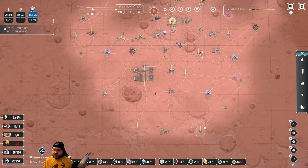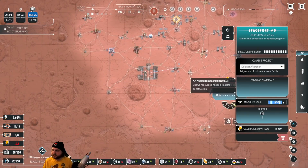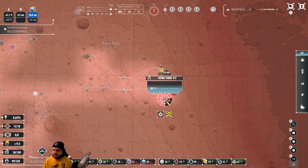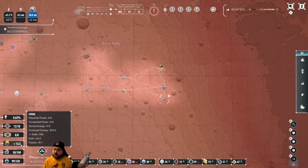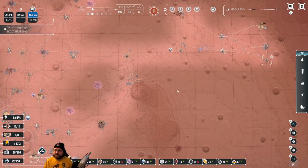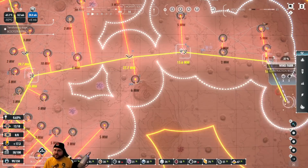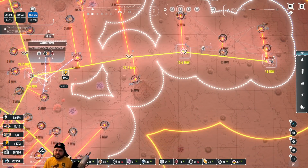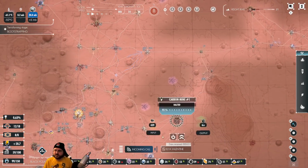We do have another shuttle on the way to Mars. It's actually 75% of the way back to Mars. Wind farm is up, so now we don't have a ton of excess power, but we've got it, and this area was outside of the power radius. I guess before we do anything else, we're clearly just gonna need more juice. May as well squish them in here.